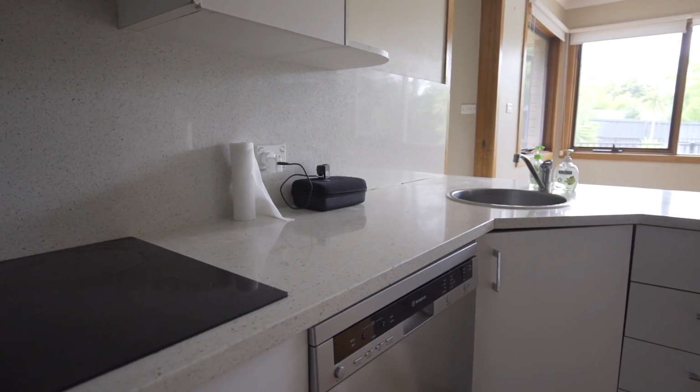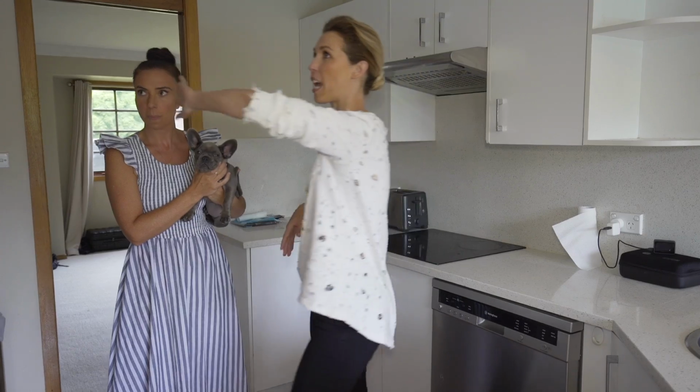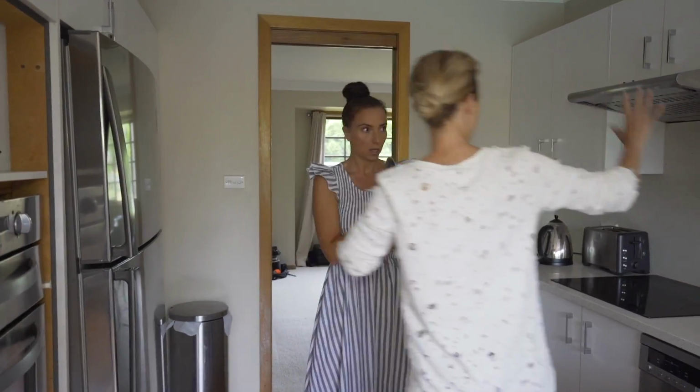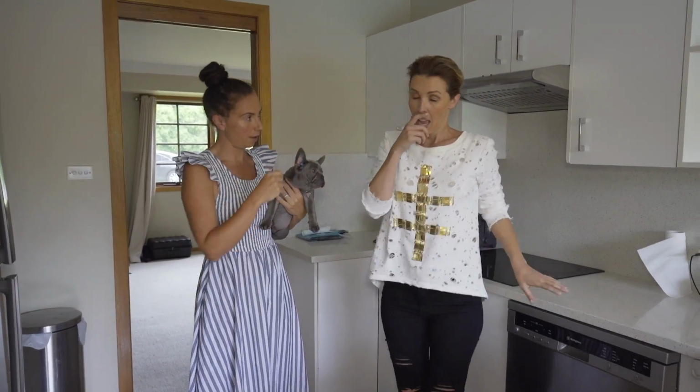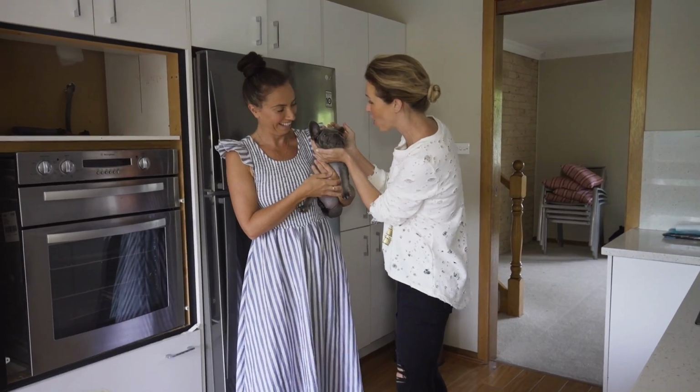It has one small run of bench top and a return that you can kind of stand around. We really need to open this space up. So all the cabinetry, we'll get rid of all of this. We're knocking out this wall. Yep, not through here. Open space through to the dining. What do you think, my gorgeous girl?